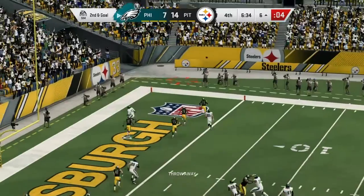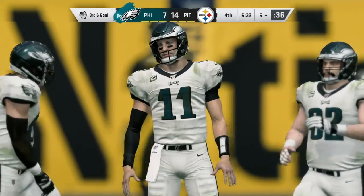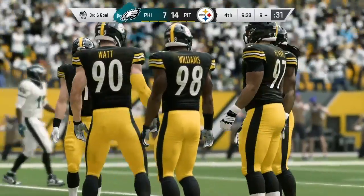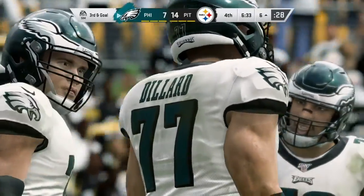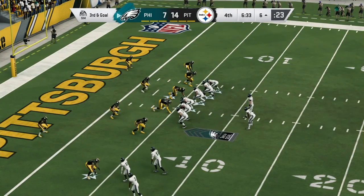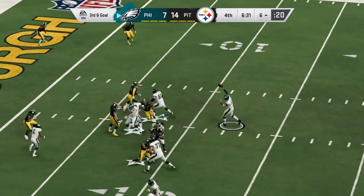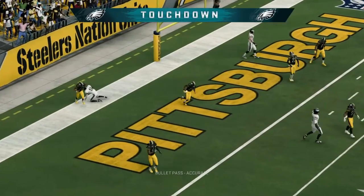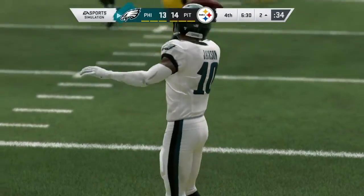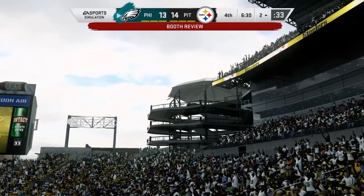Throwing again on second down. Wentz to the end zone, but it's incomplete. You've got to think this is likely fourth-down territory anyway, but they'll try to punch it in now on third and goal. Now Wentz. And this is caught. Touchdown, Philadelphia. Deshaun Jackson there to make the grab as they can now even this game here in the fourth quarter with the extra point.